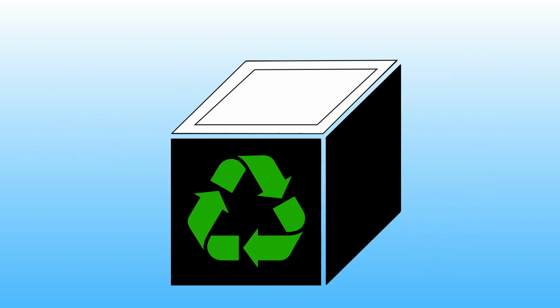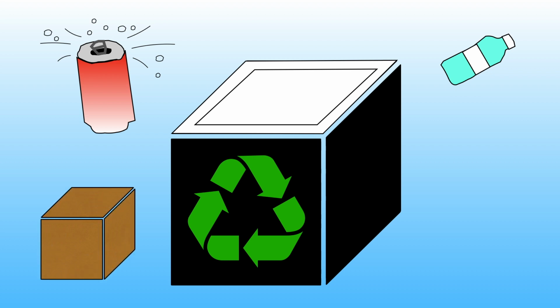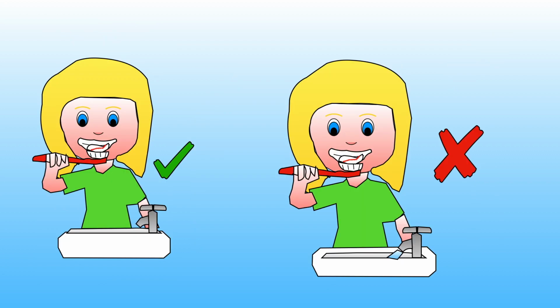Waste from factories adds to the pollution problem too. We can help factories create less waste by recycling as much as we can. Cans, bottles, cardboard and glass can all be turned into new things. Doing something as simple as turning the tap off when not using water could also help. Getting clean drinking water uses lots of energy and produces pollution too.